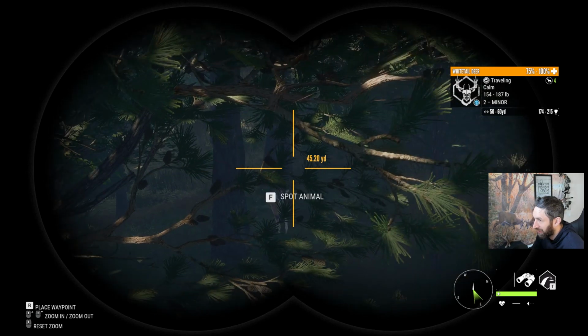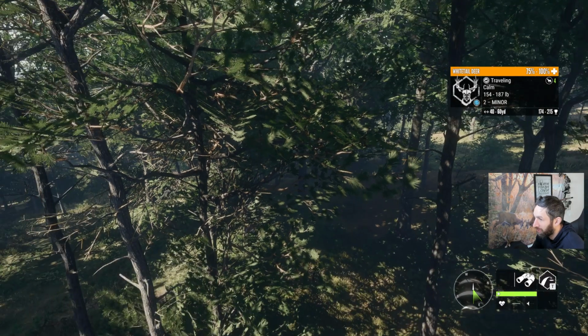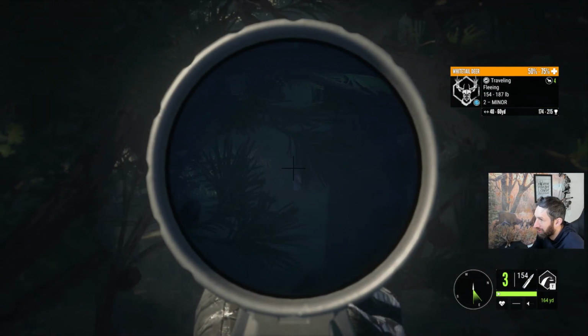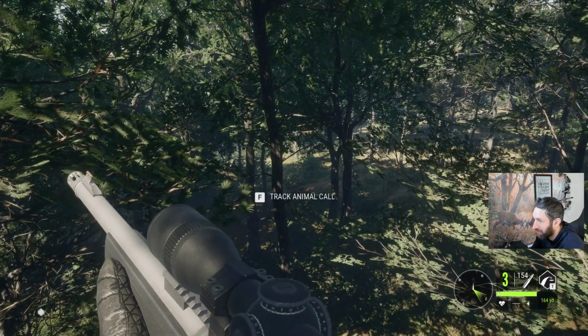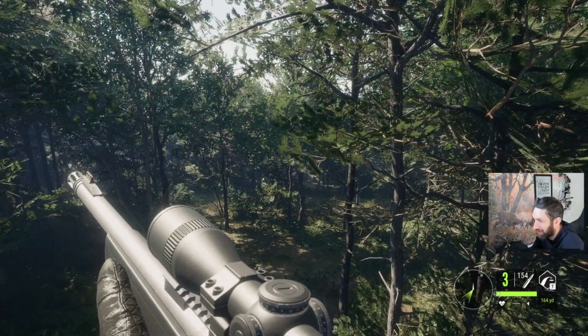Aside from this right here, which is a pretty solid whitetail. In fact, it's a 180 plus. And we got a nice little pocket right there where we should be able to smoke him. All right, that should take him down. And again, I don't see anything else that's gonna resemble that size of a buck.